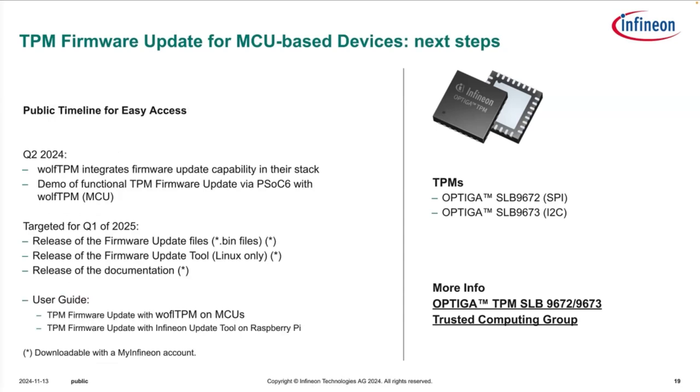And my last slide here, TPM firmware update for MCU-based devices, the next steps. The timeline for the simplified public access will be: in the first half of 2024, wolfTPM integrates the firmware update capabilities in their stack. So thanks, David, for your great work. Also, we have the demonstration of a functional TPM firmware update with a PSOC 6 MCU and with the wolfTPM stack.